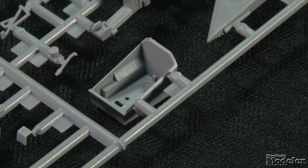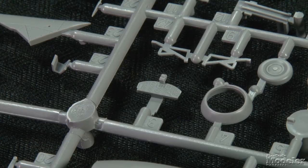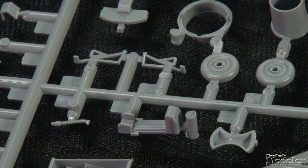The small cockpit tub has detail molded on the side consoles and the instrument panel. Other detail here includes a three-part seat and control stick.